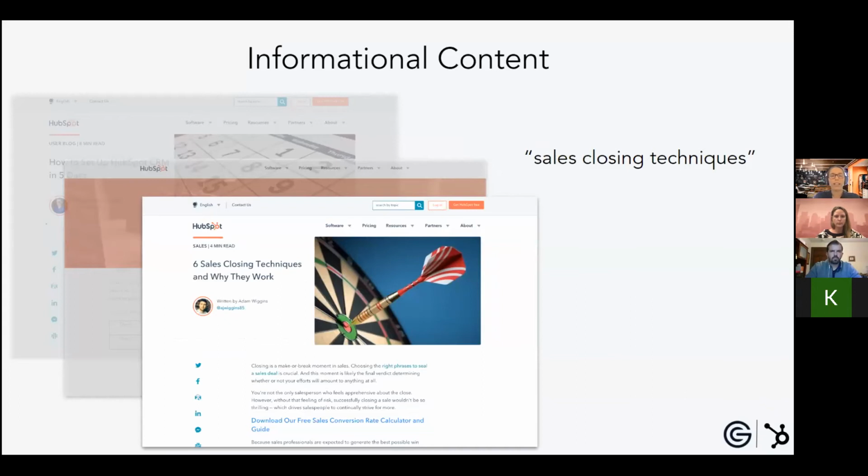And then finally, we have content that solves for an educational need. So you can use this to get people bought into your brand and funnel people into your product at a later date. So I would say this is the most common type of content that people focus on early on. So if you're building a lot of informational and educational content with the idea that you're going to generate more traffic to your site over time, that's great. You just want to get your brand out there, that's great.